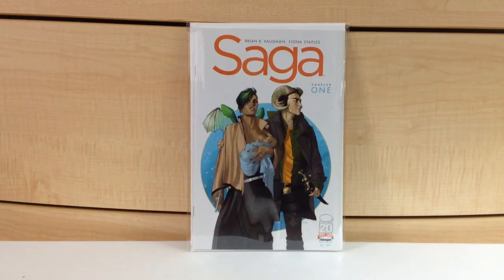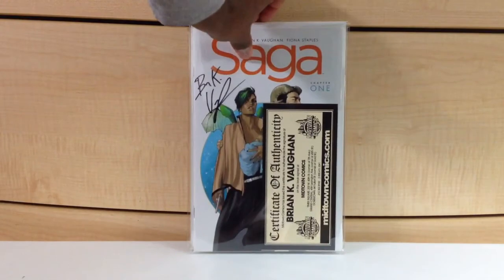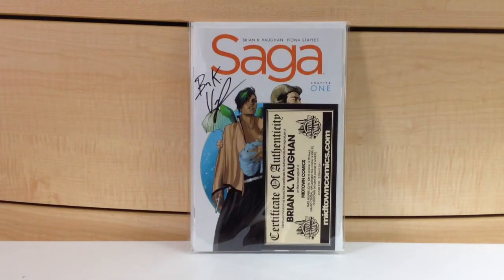I'm definitely glad because this book interested me just off of the art alone. It's kind of like an intergalactic story about the planet Cleve. I don't know, I kind of fell off the book after the second issue. It's a little too out there for me, but I'm glad to have the first issue at least, and the Midtown Comics signed copy of it. Definitely thrilled to have that. I got both at like cover price, so I can't complain.